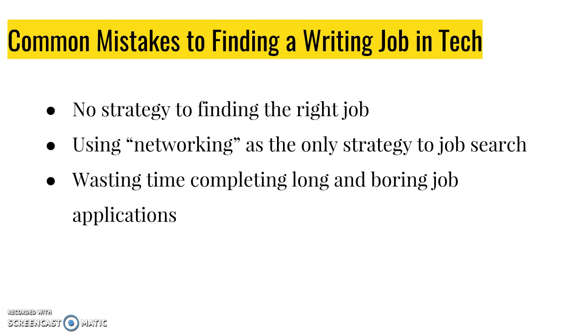Another one is basically going to different company websites and applying for jobs, filling out these really long, boring job applications, and you're not really sure what happens after you submit your application. You don't even know if the listing is updated. You don't even know if anybody has received your application. You may get the automatic response, but you don't know if somebody actually read it. So again, this is a really old school way of doing things, and it's very ineffective.